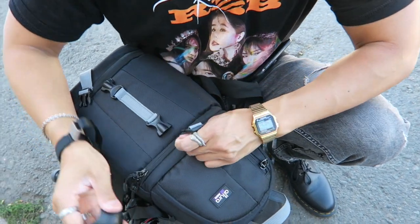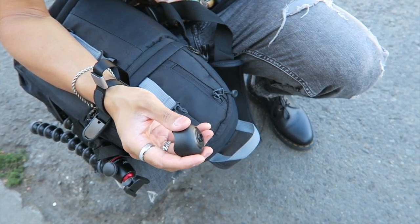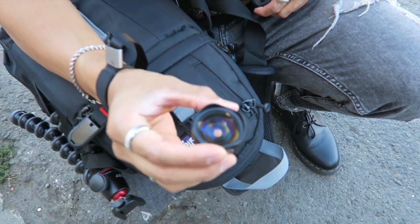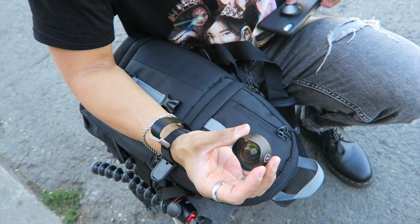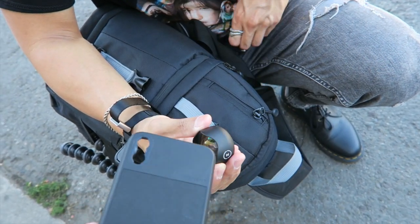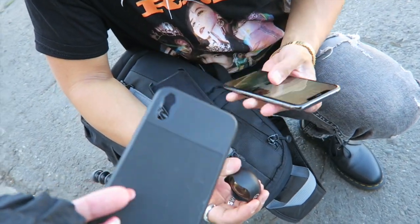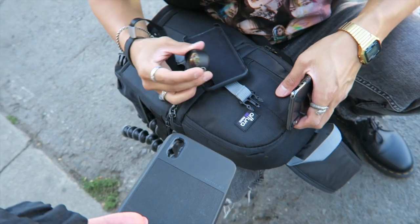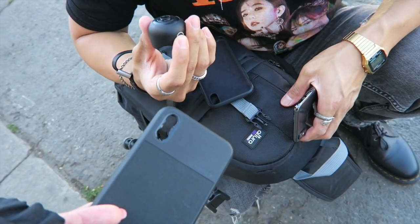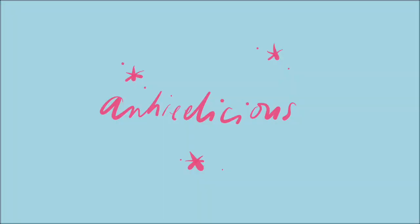Okay, let's keep going. In addition to the camera, Randall also has this really cool Moment lens. It is a wide-angled lens, and it attaches to this phone case that you put on your phone. This lens makes you look really tall because it's a wide angle. So you guys will see that in a little bit. I'm only 5'2", okay? You guys remember that.